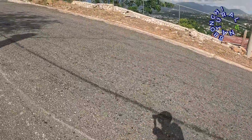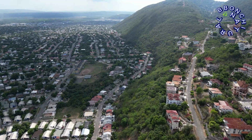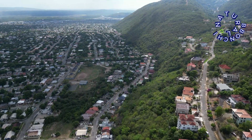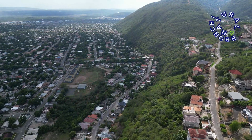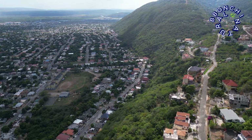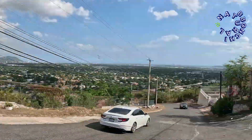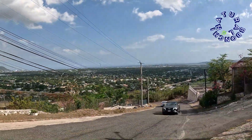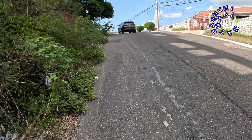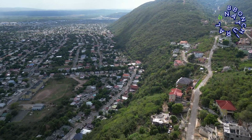It's serious in here. Honestly, the hill here is serious. Queen's Hill. Wow. Oh boy. The hill is serious, man. Honestly. I'm still going up, up, and up. Wow. Reaching here.